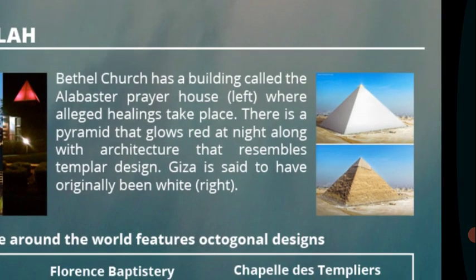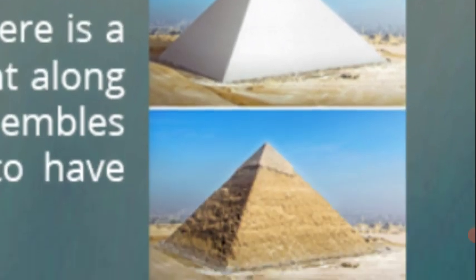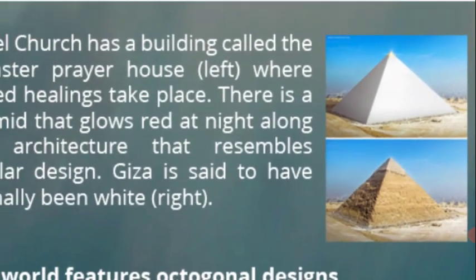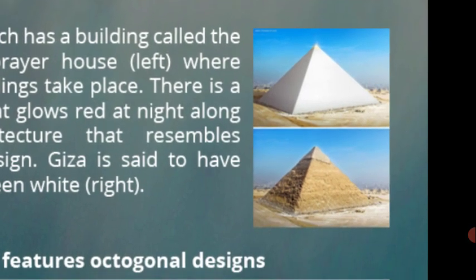Giza, Pyramid of Giza, is said to have originally been white, and it was alabaster, and the alabaster was taken by one of the Caesars and used as a pathway along one of the rivers that he had taken over in some area close by, and that's why there's not alabaster on the outside of the pyramid anymore.